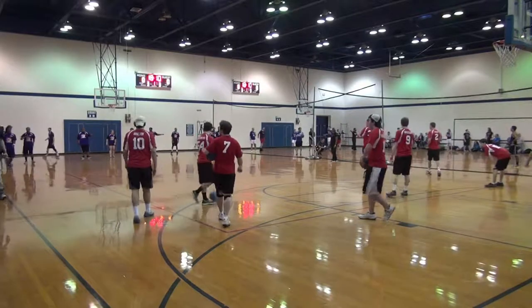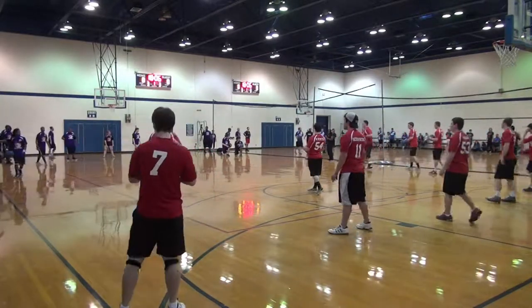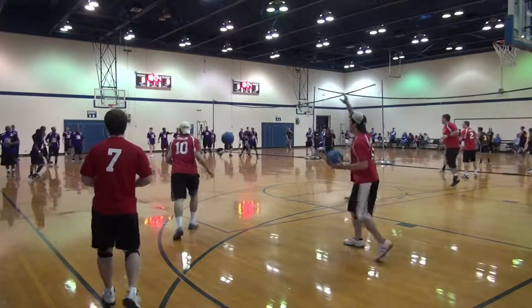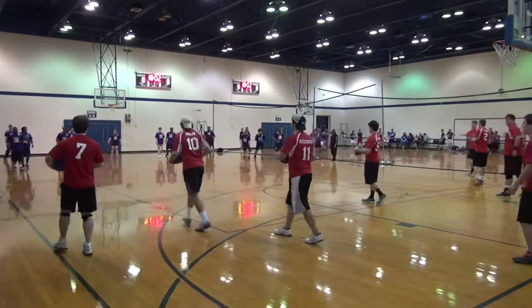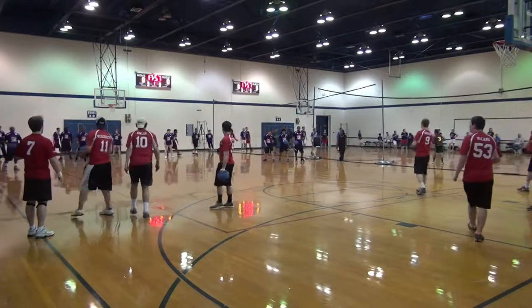Welcome, ladies and gentlemen, to Nationals 2013. This matchup brings you Northwestern State University out of Louisiana versus Miami University out of Ohio. We start things off here in this first point.